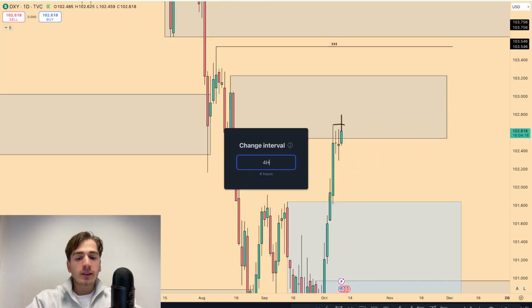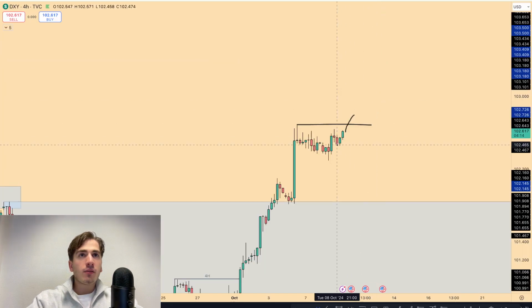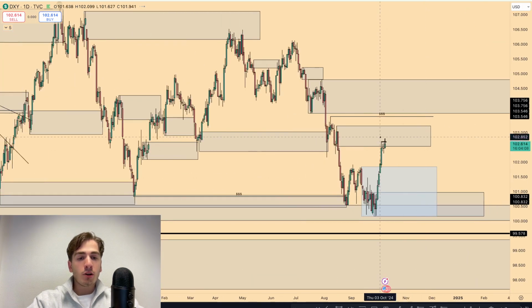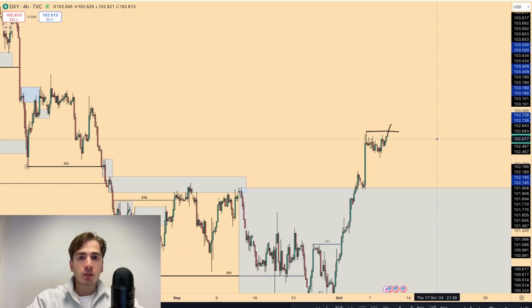And then we will understand that this daily supply zone will push the market down lower if we break a 4-hour fractal low. That can then cause a potential pullback down lower. Okay, so that's what I would do at the moment. So yeah, expecting still further upside movement, but this supply zone could push the market down lower, but still I would remain in dollar longs as long as that 4-hour momentum is still bullish and the market structure is still bullish as well.